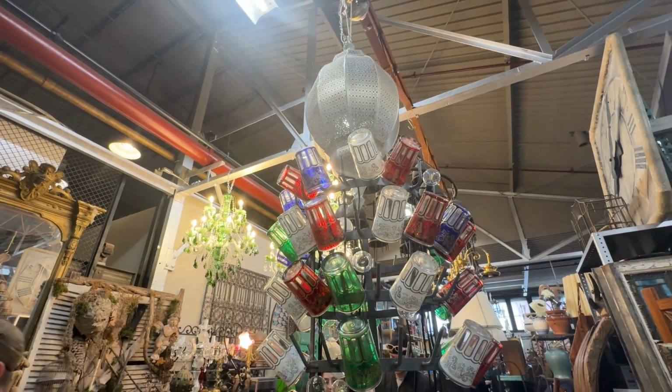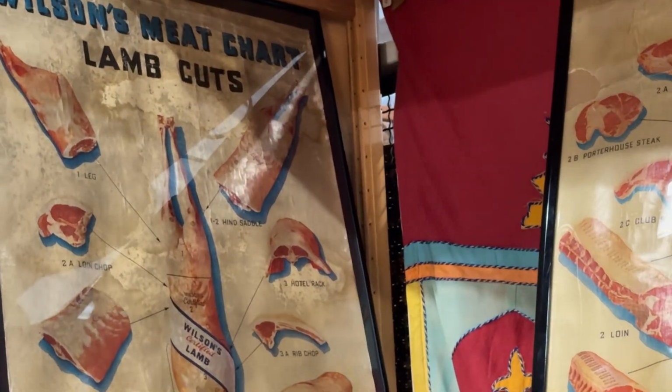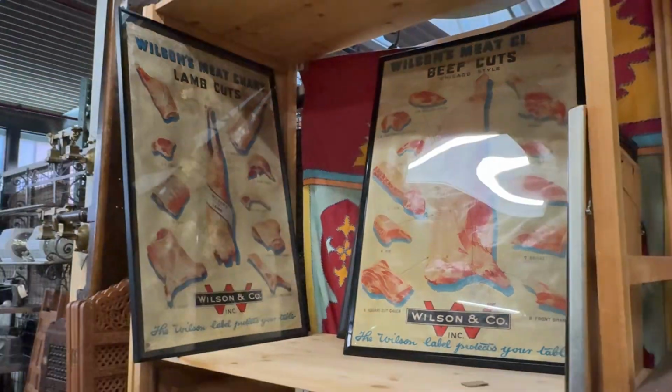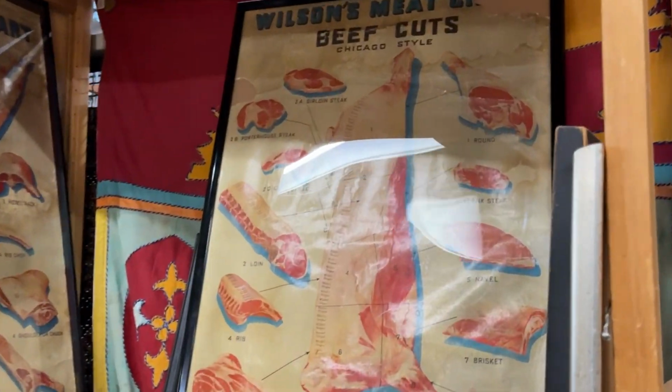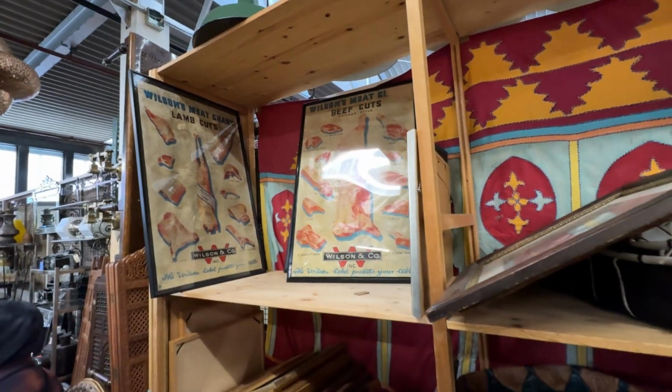Yeah, it's very cool. These old butcher posters, Wilson's Meat Chart lamb cuts, framed up there in the condition that they're in, are just amazing. The beef cuts as well. You just don't see stuff like that anymore, you know, to see it out in the wild.